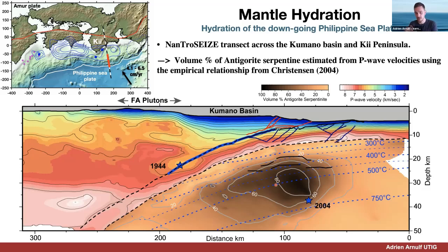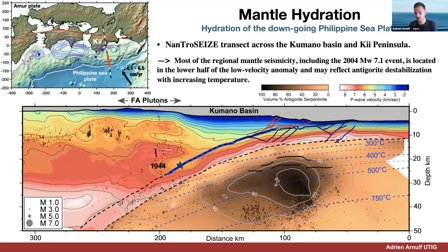Another interesting fact here is that we can also plot the JMA earthquake catalog on top of this low velocity anomaly. What we observe is that most of the seismicity is located within the lower half of this low velocity anomaly. And seismicity here might reflect antigorite destabilization with increasing temperature.